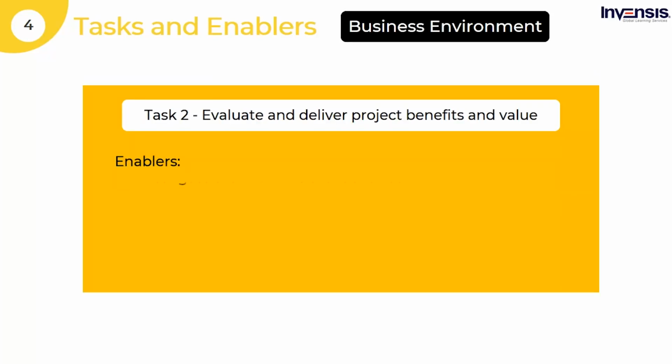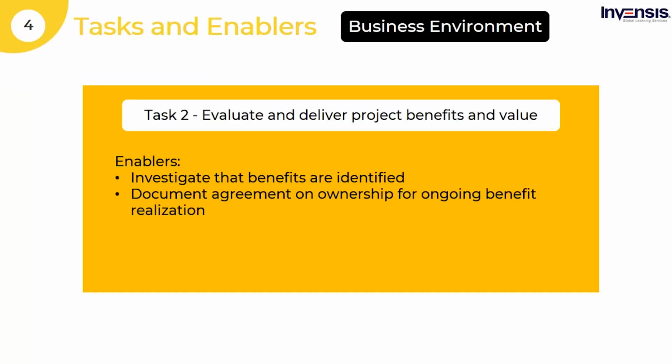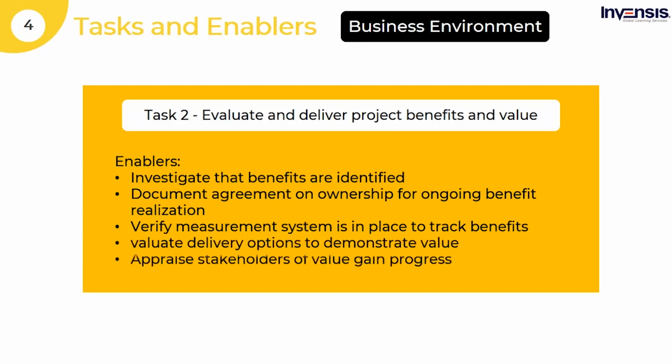Check to see if any benefits have been recognized. For continued benefit realization, document ownership agreement. Check that a system for tracking benefits is in place. Appraise stakeholders of value, and gain progress by evaluating delivery methods to demonstrate value.